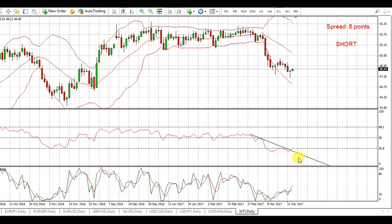And here we come on now to oil. It's broken the trend line. We got a green candle here. I think this is going to bounce back a bit, but we'll wait for the commitment of traders. It's just looking like it wants to bounce.